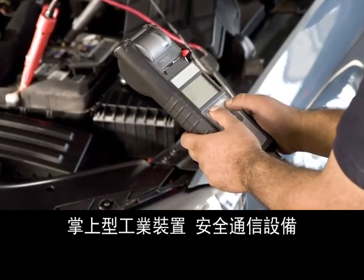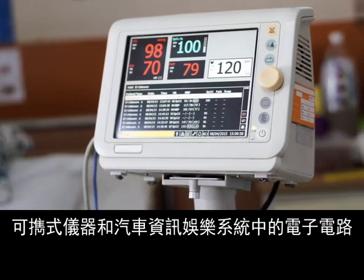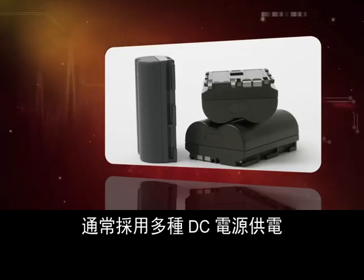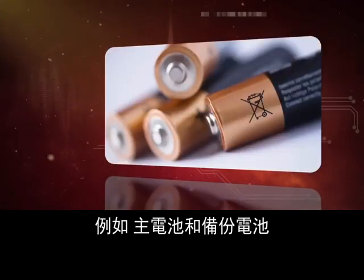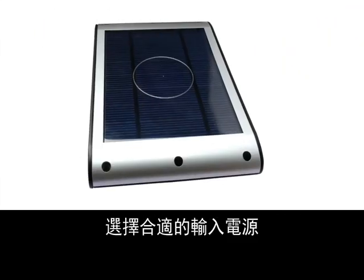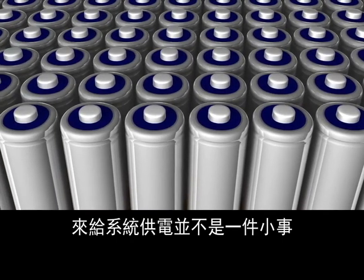Electronics and handheld industrial devices, secure communication equipment, portable instruments, and automotive infotainment systems are often powered from multiple DC sources such as main and backup batteries, wall adapters, and USB ports. Selecting the appropriate input supply to power the system is not a trivial task.